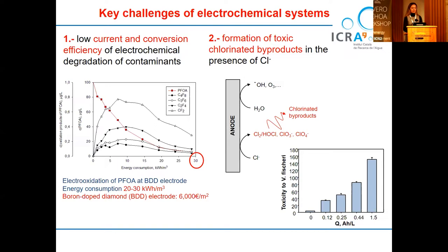And the second thing is that all electrode materials, BDD and many others, mixed metal oxide anodes, so all commercial materials, are very quick in oxidizing chloride. And chloride is an ion that is a naturally occurring anion in all water. So it cannot be avoided. This chloride forms chlorine. And at some electrodes like these BDD, and basically all electrodes that have high oxidizing power, it is oxidized further to chlorate and perchlorate. And these are toxic anions.